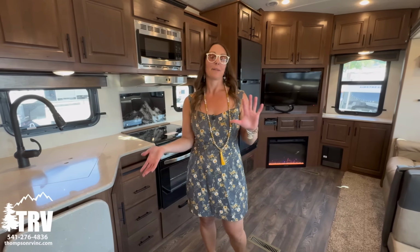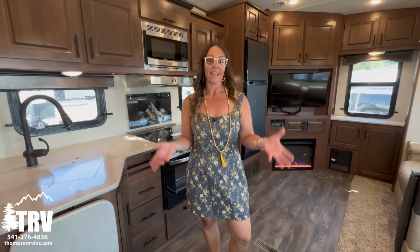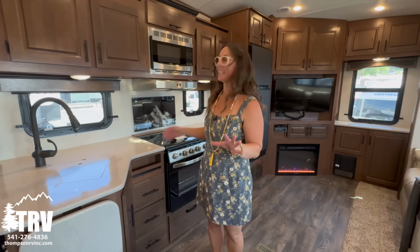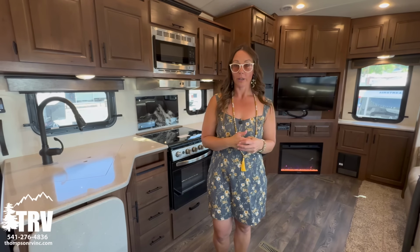Today I am standing in a brand new 2024 Glacier Peak F27MKS in the titanium series. And this is our first video that we've put out on the Glacier Peaks with the new interior wall paneling. So as you can see, it's going to have all of the newest updated features for 2024: the new upgraded suspension, the 12-volt refrigerator, as well as the linen wallboard.